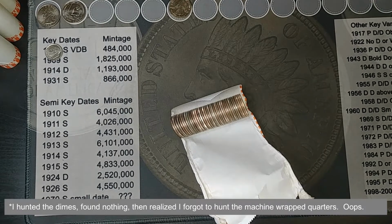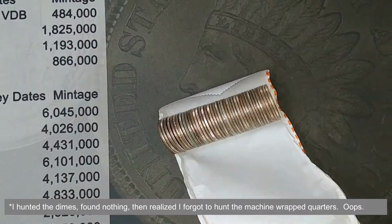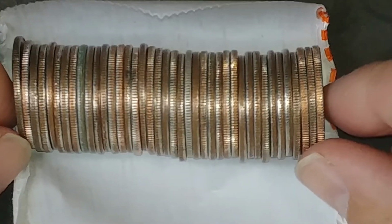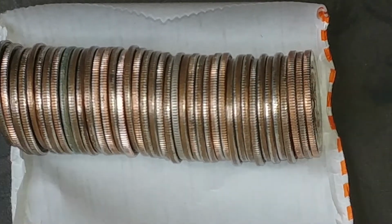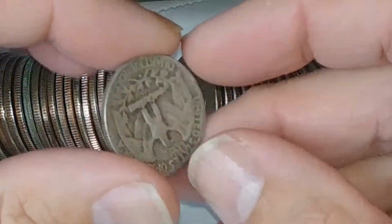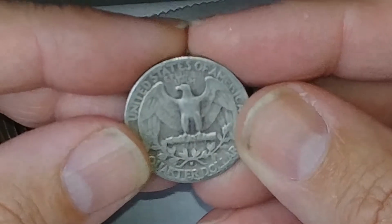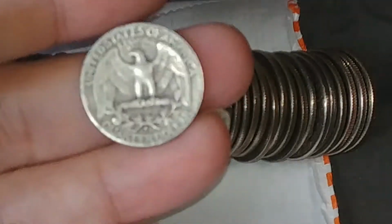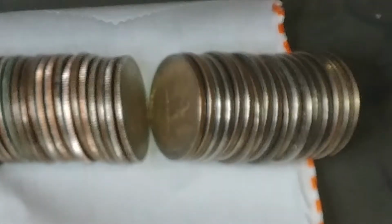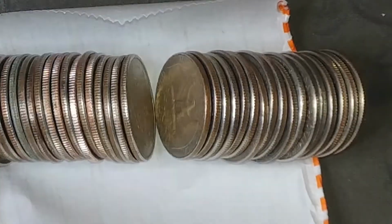Okay, we've moved on to the machine wrapped quarters, and I'm on roll 3, and I think we got something there. That looks silver to me. Is it silver or is it a foreign coin? What do you think that is? I think it's silver. I see a mint mark. What year is it? 1943. Out of, I think, Denver, or is that San Francisco? Let me look at my loupe real quick. That's San Francisco. 1943-S. Fantastic. Silver in the rolls. All right, let's keep going.